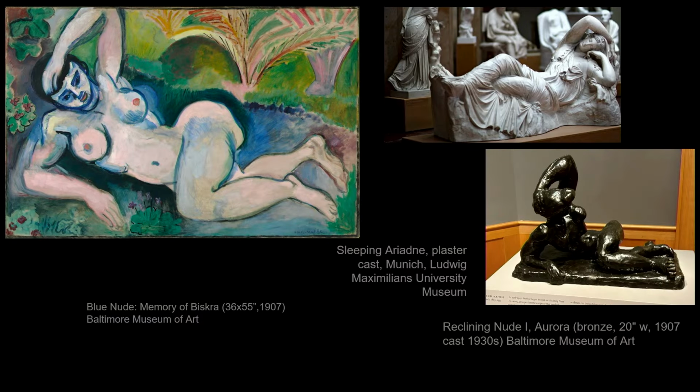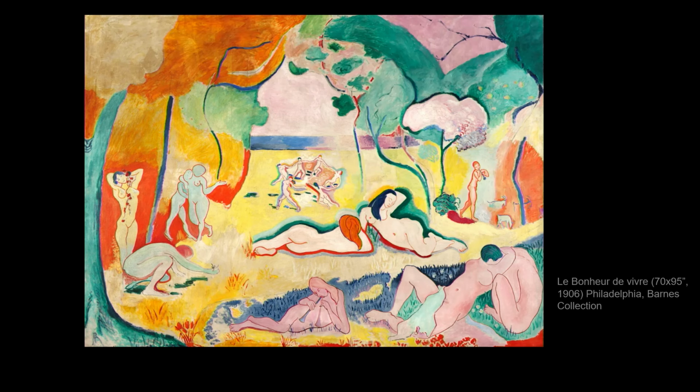He developed this complex pose from one he'd just used in the Bonheur de Vivre, twisting and stretching, and I think ultimately derived from a classical source, the famous Hellenistic Sleeping Ariadne. But Matisse's woman is waking up, and so he gave it the name Aurora, goddess of dawn. Let's just go back now for a moment to this picture.